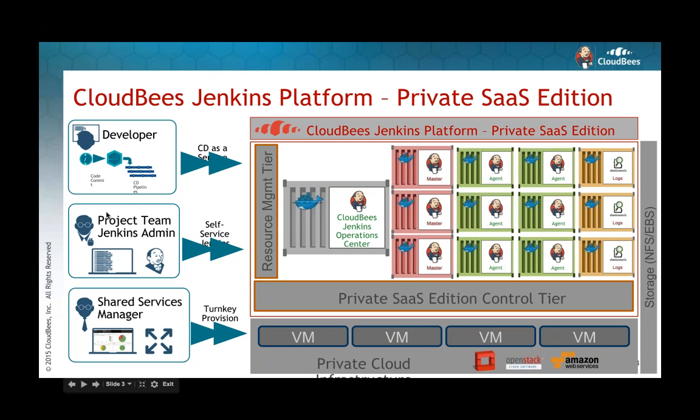the different departments. Again, we've seen this in organizations today, where inside of an organization you could have departments, and those departments may have their own DevOps teams, right? And these guys may also serve as the Jenkins admin for that department. That's what we're calling the project team Jenkins admin. So once the cluster is set up, Simon would go talk to this project team Jenkins admin. Let's call that person Penny, for example.